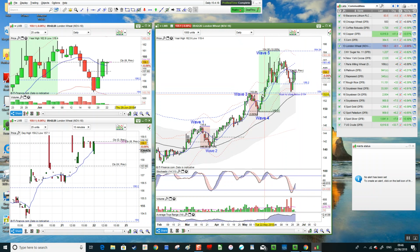We can see clearly that this support was tested and held, so that gives a good marker. So really what we can say is if the market holds above 154, the more likely it is that it will go up to test this high at the present moment. But if at all we see a close of 2 or 3 days below 154, the alarm bells sound and we could slip back down to test, say, 150 or 150 at this kind of level.